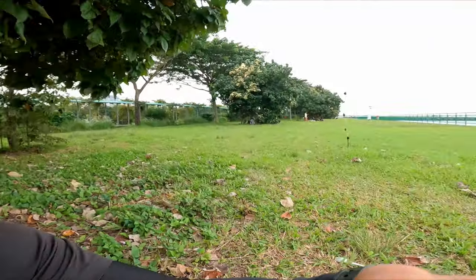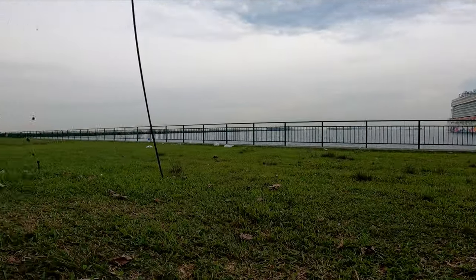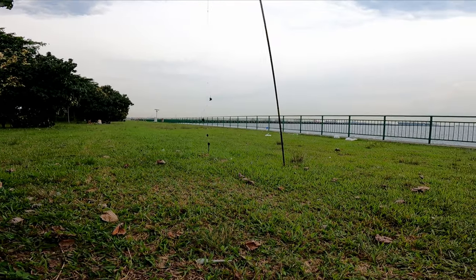So as you guys can see, the ship is there. There's a lot of people hanging around, a lot of anglers as well. And today is actually a solo mission, and yep, we managed to land a few now. And let's see how it goes.